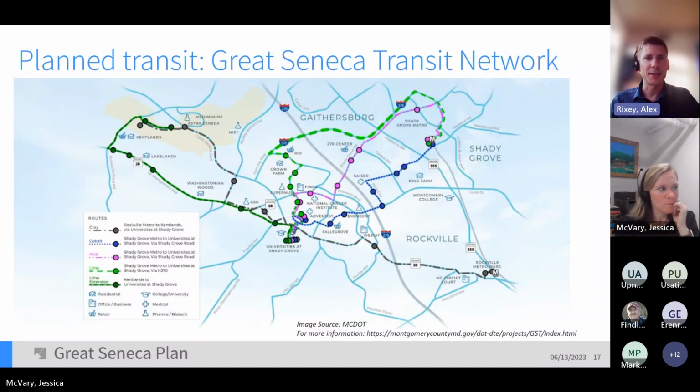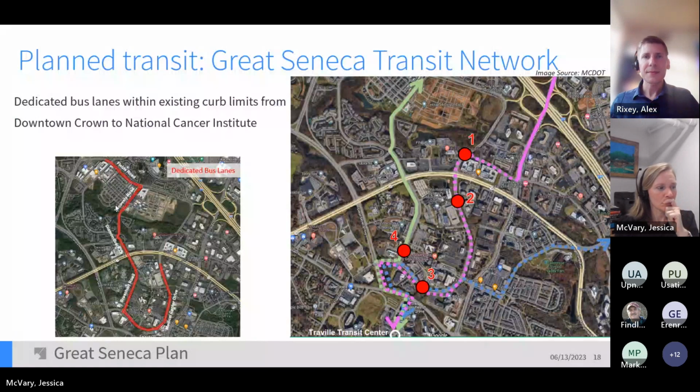And the next slide shows in a little more detail the stops in the Life Sciences Center. So along Medical Center Drive and Brochard, and then ultimately ending at the Treville Transit Center that's just across from the universities at Shady Grove, and then ultimately connecting north to the Shady Grove Metro. And in this initial phase, the idea is to have dedicated bus lanes along Fields, DeCoverly, and Brochard and Medical Center Drive. That would be repurposing the curb lanes as dedicated bus and bike only lanes.